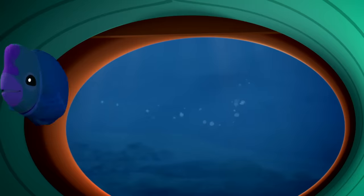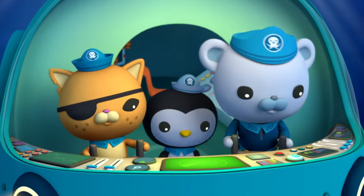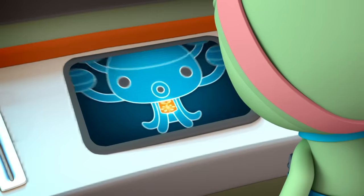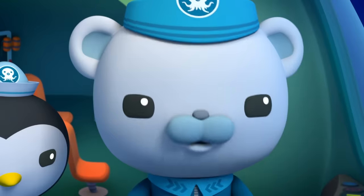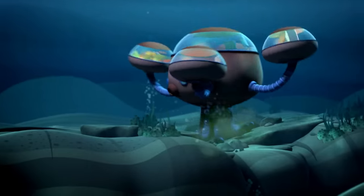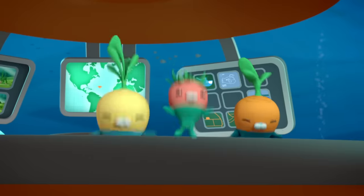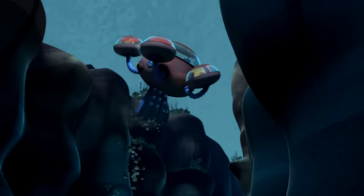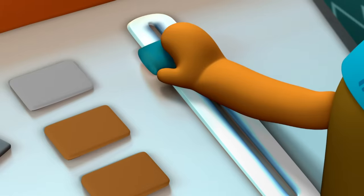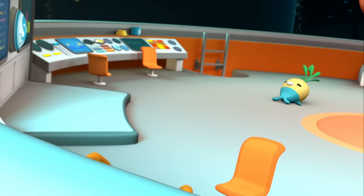This looks interesting. Whoa! Come in, Dashy. What's going on in there? We're falling fast, Captain. Something's wrong with the Octopod's engines. They've completely shut down. Then we'll have to prepare for a crash landing. Octonauts, hold on. It just might wedge us in. Go for it. Is everyone all right? Yes, Captain. Safe and sound.